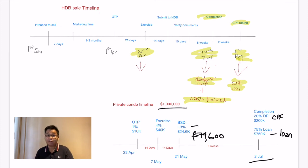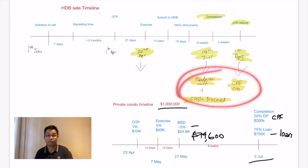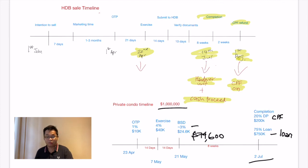Alternatively, if you need the cash proceeds to fund this portion, then you would probably need to time your purchase much later, after 14th of July, and you probably don't need a bridging loan in this case because funds have already come back by the time it completes. However, you will need to find a temporary place to stay, maybe with your parents, maybe rent a place short term. So that is something that you need to consider because everybody is a little bit different.